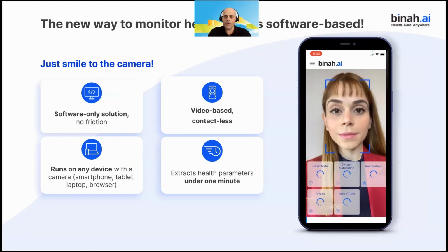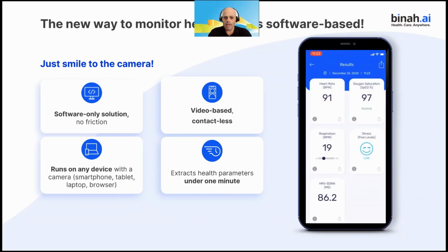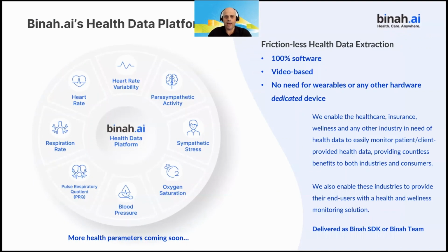What we've been able to develop in Binah is a software-based solution only that can run almost on any device with a camera. And today we're able to extract vital signs over smartphones, tablets, laptops, and very soon also a browser-based solution. Today our solution is video-based, which can be completely contactless or contact-based using your finger if you wish, but the majority of our customers use our contactless solution just by using the camera.